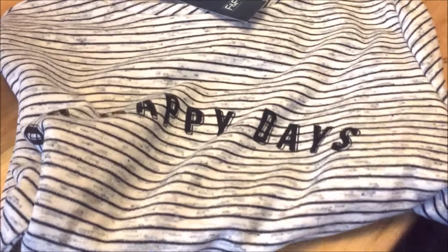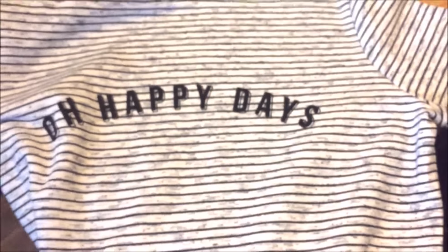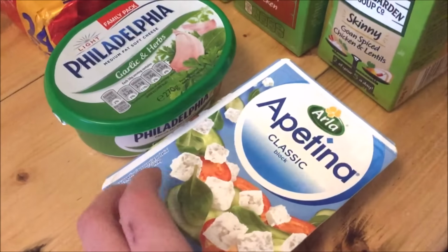So here's what I've picked up this week. I've bought myself a Happy Days jumper. You can't really see it very well, but I will put a picture in the blog post. That was £14. Then we've got milk, nothing exciting there.